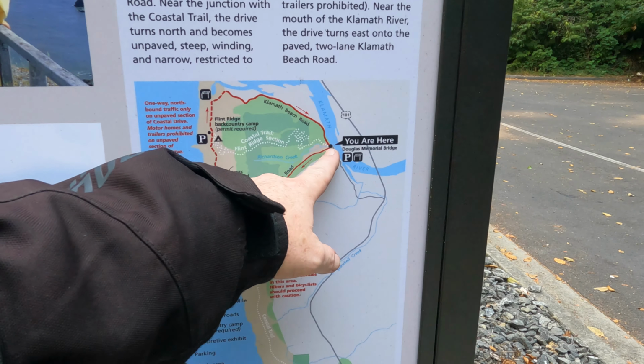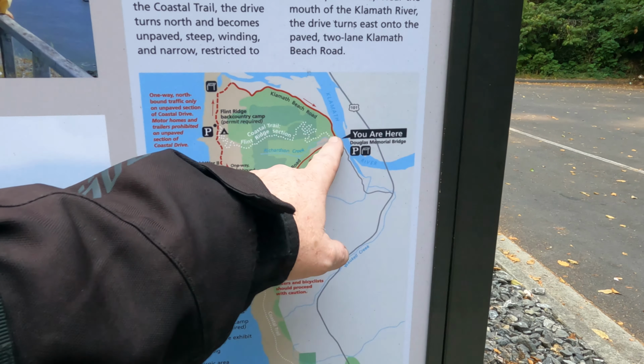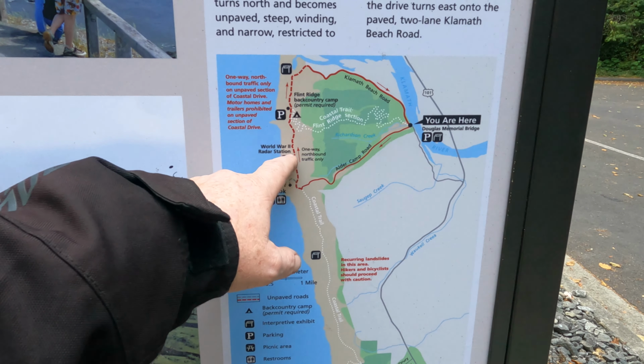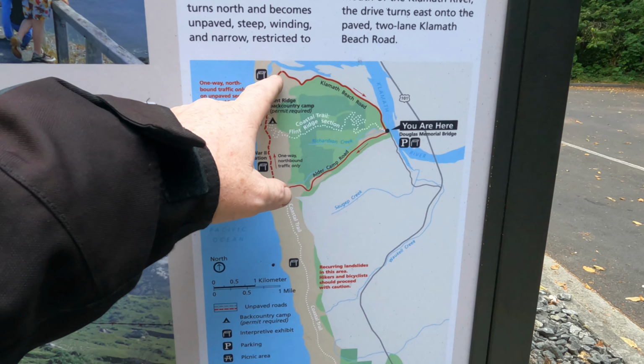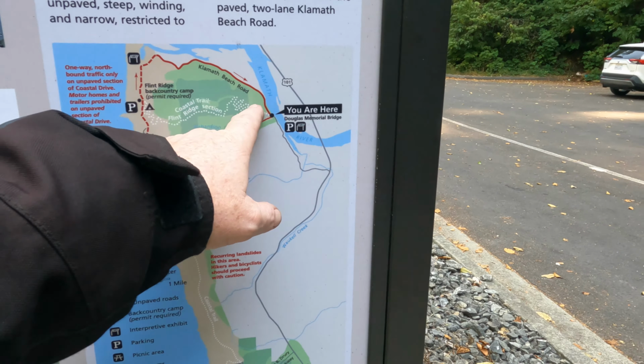So we're currently here, and we came off the 101. Now we're going to take Alder Camp Road. We're going to go over here to High Bluff Overlook, have some lunch. And then we're going to take a dirt road down to the radar station, and then continue on down and then finish up on Klamath Beach Road. And yeah, so that's the plan. Let's get to it. Hope you're having a good time. Let's go for a ride.